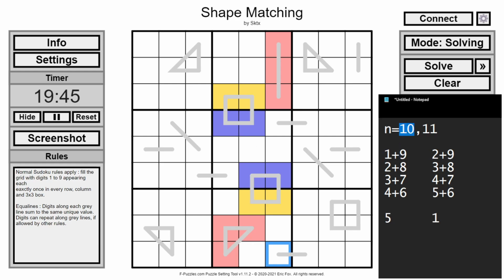If we assume n equals 10, we'll just leave that highlighted so we can remember which one we're assuming. If this is 10, these are minimum of 5, maximum of 5. So these would all be low digits. So we have 1, 2, 3, 4. So these would be 1, 2, 3, 4. These would be high digits. What about here? This would all be like this. So this would have to be a low digit, and this would have to be a high digit. So this is another low digit.